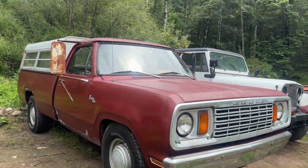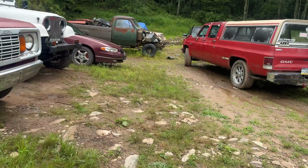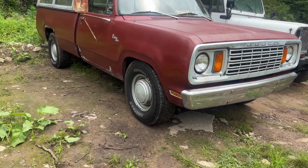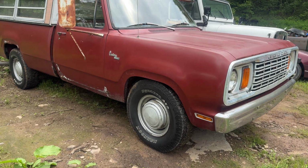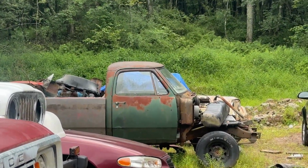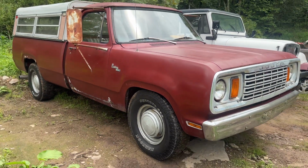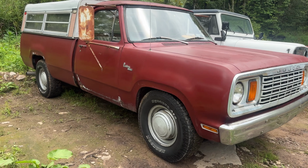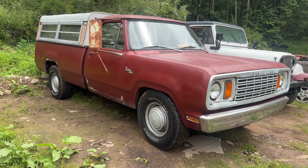Project roundup time, so I'm really happy we were at least able to get these 3 over to the car show. I'm a little annoyed with the square body, but that is what it is. As far as the Dodge and what it needs, it needs the body work. It needs that cab, it needs those doors, it needs the rad support from that truck. And honestly, at some point I probably should just go through and rebuild the whole front end, the whole rear end, you know, replace every single bushing.